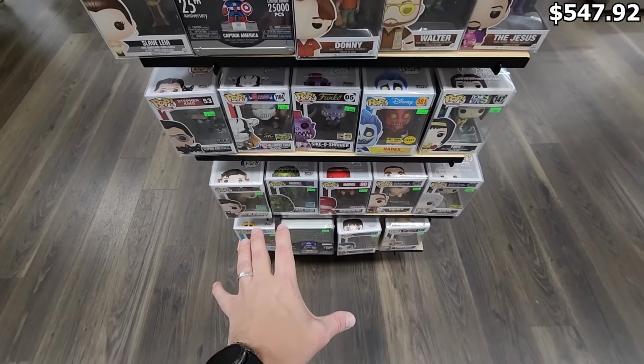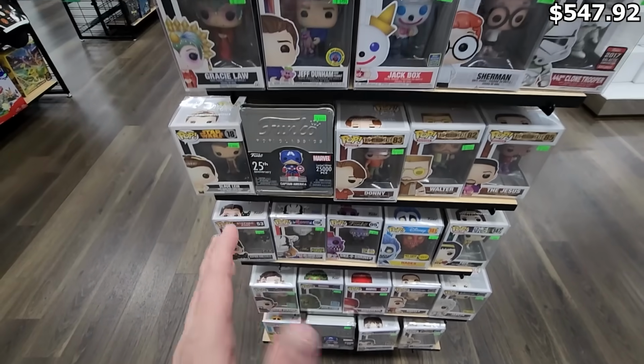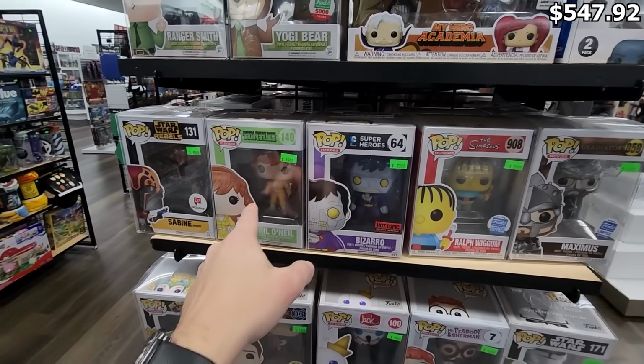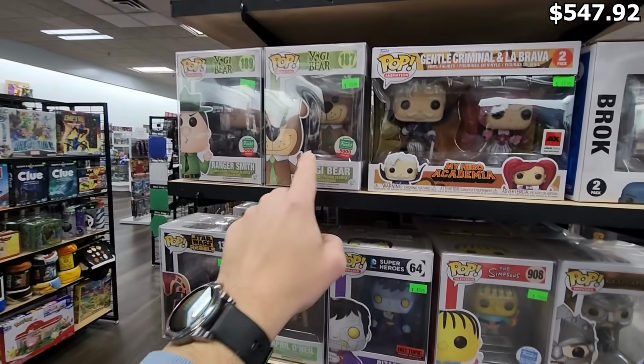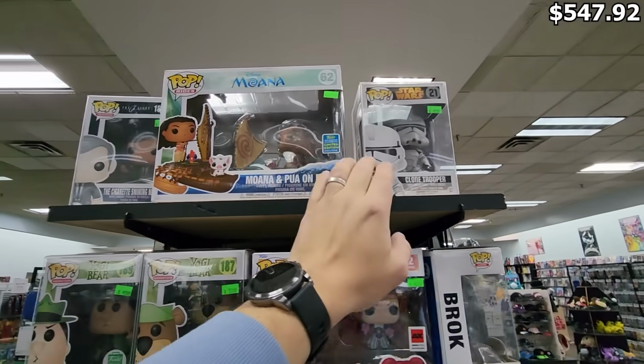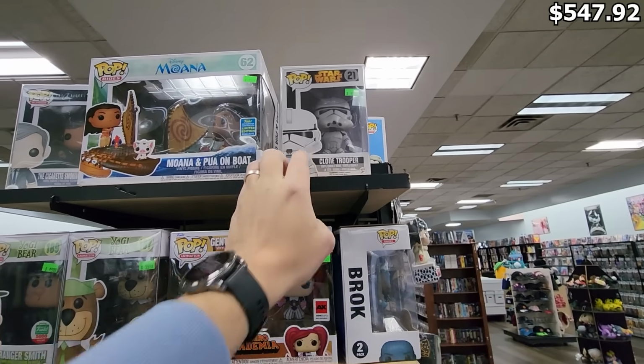But if you want to take a look at some of the other, a little bit rarer pops right here, Sherman's really great. Ralph's awesome. April O'Neil, speaking of Turtles. You got Yogi and Ranger Smith. What else? Ooh, an X-Files pop. Star Wars as well, the older Clone Trooper.